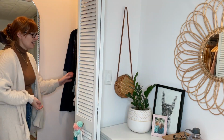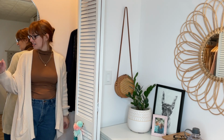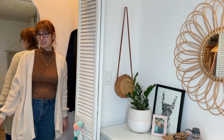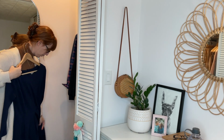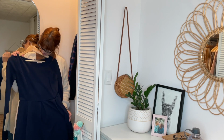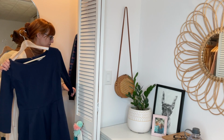Okay, so let me show you what I've got going on in my wardrobe. This half is where I typically get dressed from. That side are the things that are really not included in my wardrobe right now so much, although I do have t-shirts and stuff at the bottom and tank tops that I will use to layer. I have this blue dress. This is very old. I've had it probably 10 years from Target and I still love it. I have a fancy Christmas party this weekend. This is one of my options.